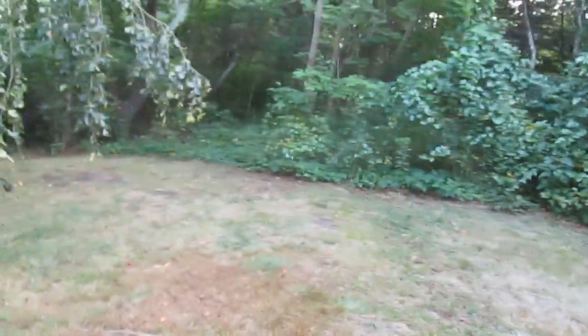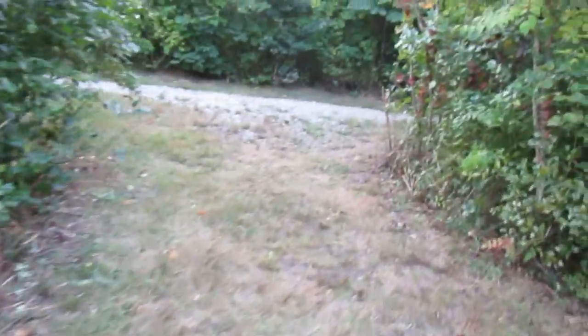Yeah, there's another path that looks like possibly over there, but I don't know. Maybe it just goes around the tree. In any case, I'm going to take you this way first.